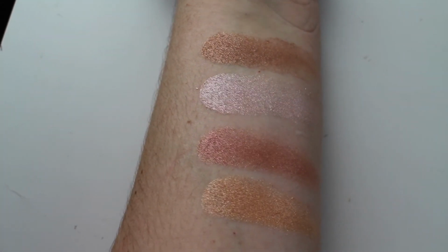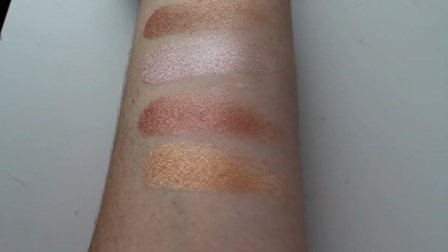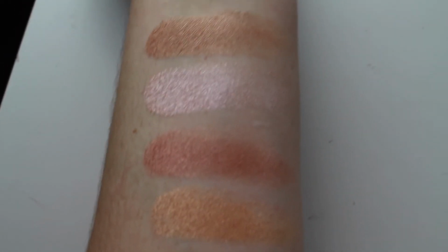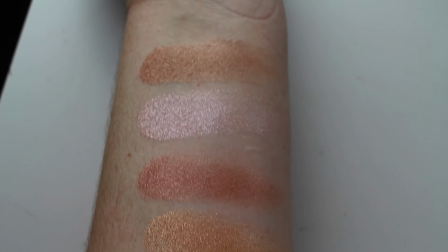Okay, so I'm going to insert some swatches here or something, maybe before. But my final recommendation for this Laura Mercier L'Amour Exotique holiday palette is get it, thumbs up.